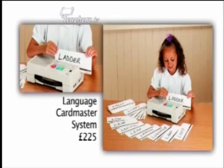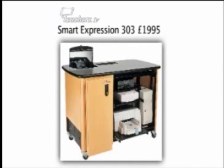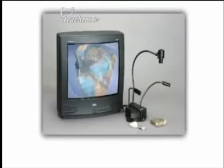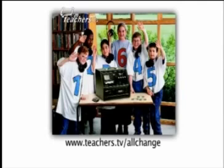This translates written words into sounds, and this system allows all 30 members of the class to interact together at the same time. And interactive ICT devices are at the cutting edge of today's classroom learning. The British Educational Suppliers Association have a code of practice which their members comply with. You can find details of all these products on the Teachers TV website.